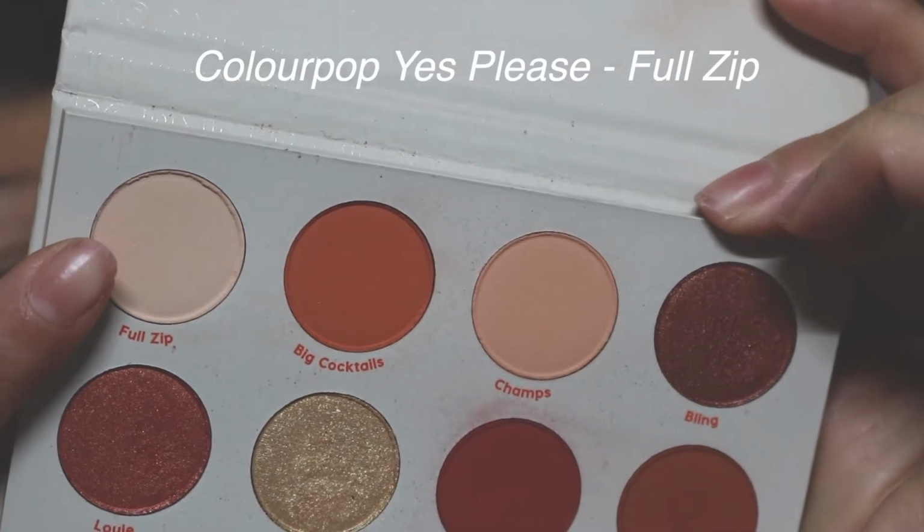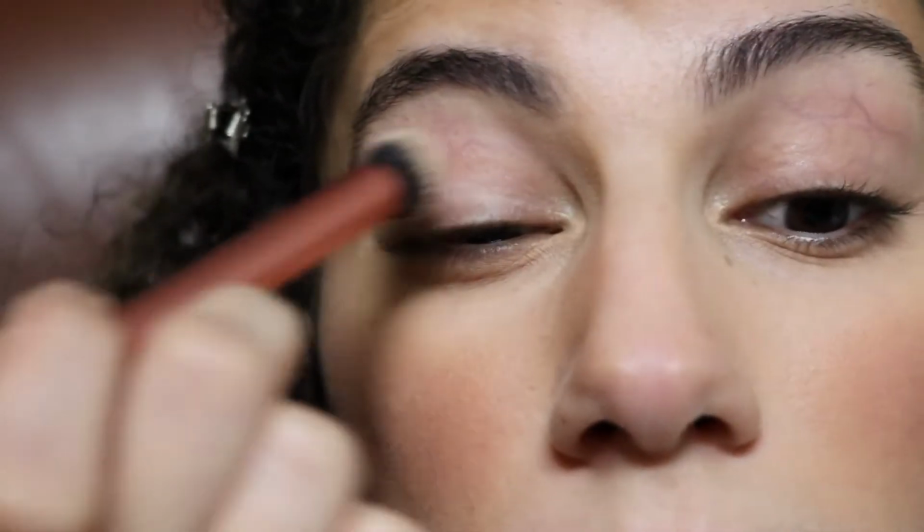I think it would be good to go in with a base shadow. So I'm gonna take this color from this Colourpop palette called Yes Please. It's Full Zip, just to give my eyelids a base so that colors all show up the same.